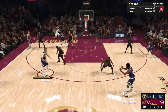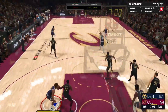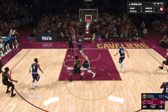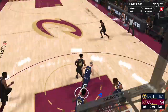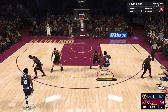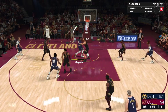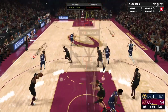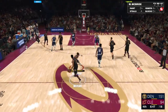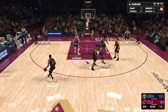Now here's Wade. There's Winslow. Offline with his three. The 8-footer. It's hauled in by the Nuggets. And the defense was all over him once he got in close. Didn't want him to get too comfortable. Wade finds Capella. And the rebound goes to Griffin. And not allowing the shooter even an inch of breathing room on that one. I'm sure they'll think twice about shooting against him next time.